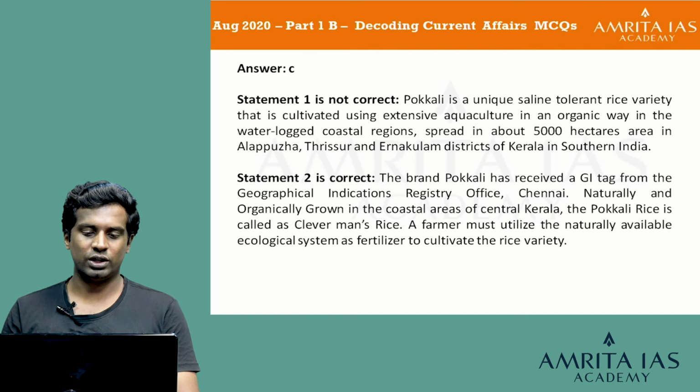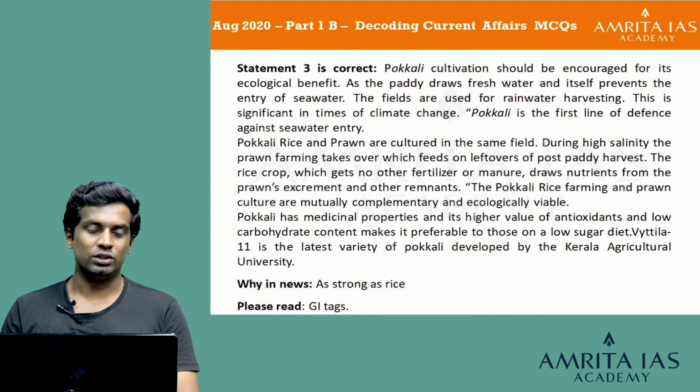The statement 2 is correct because the brand Pokkali has received a GI tag from the Geographical Indications Registry Office of Chennai. Naturally and organically grown in the coastal areas of central Kerala, the Pokkali rice is called the clever man's rice. A farmer must utilize the naturally available ecological system as a fertilizer to cultivate the rice variety. This third statement is right because Pokkali cultivation should be encouraged for its ecological benefit, as the paddy draws fresh water and itself prevents the entry of seawater.